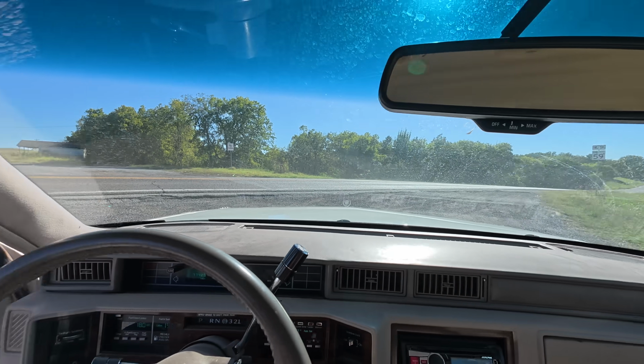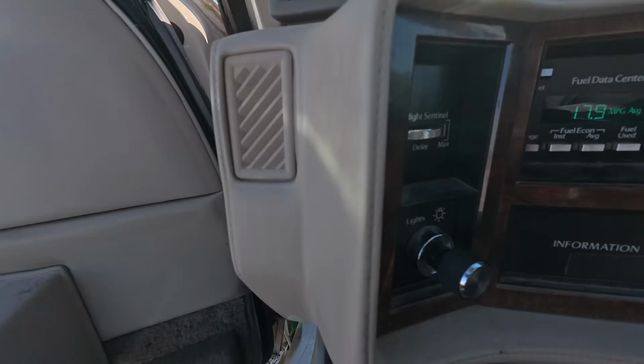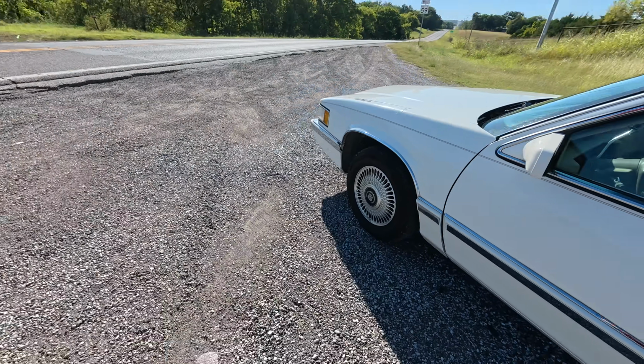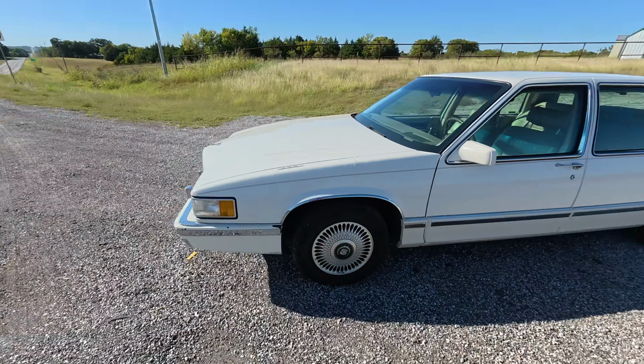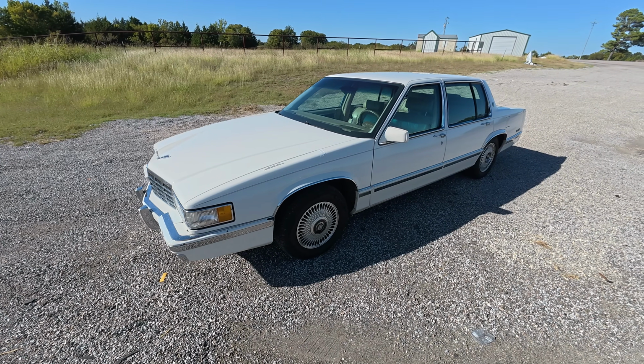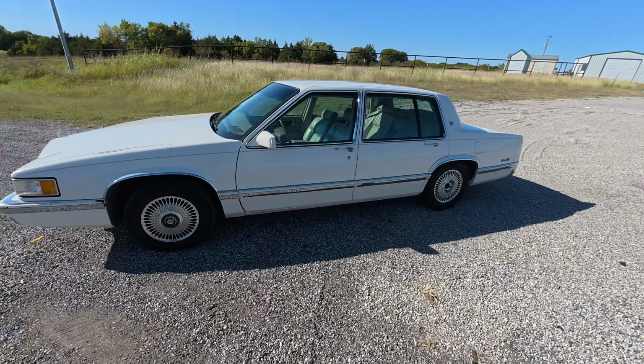Just so everybody can see, we made it to the 5 mile mark, and it was getting, well, it's dropping now, but it was getting 18 miles a gallon, which really isn't bad for something like this, guys. Let's take another look at it. Obviously, no smoke. It's not billowing smoke. It's not trying to die or cut off on you. It's just a solid running car.